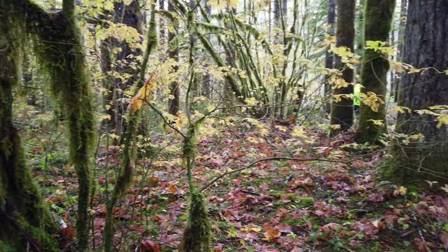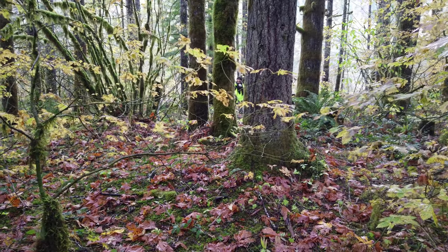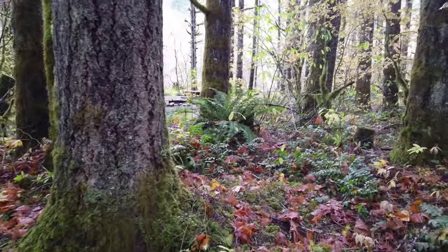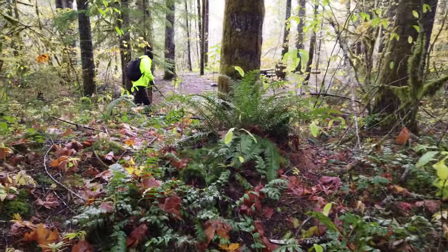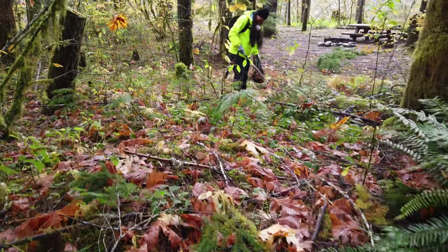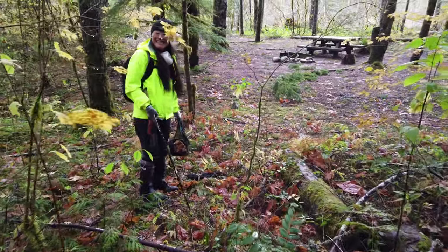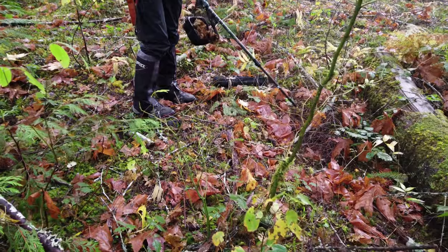Pin is still searching right there. What? I couldn't believe it. She just found another one in this, everything covered. Just like this one. Background. Let me see. Here.